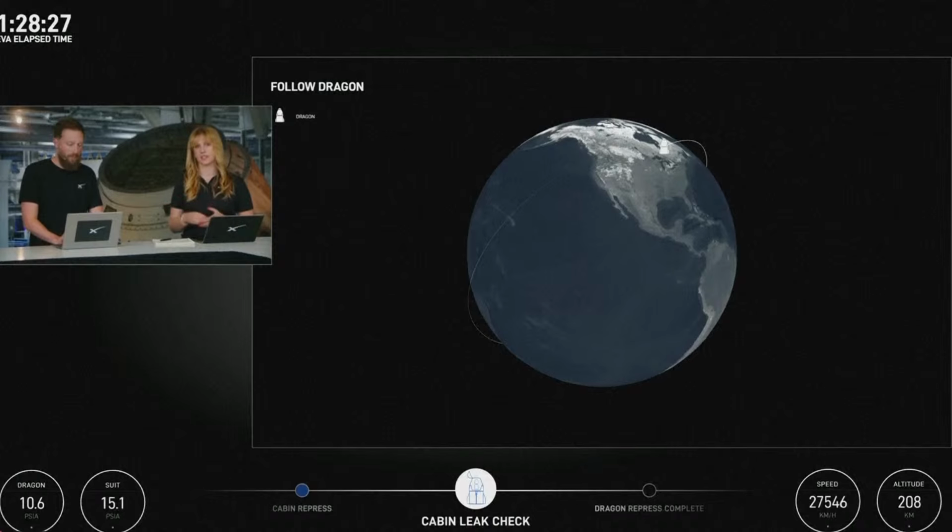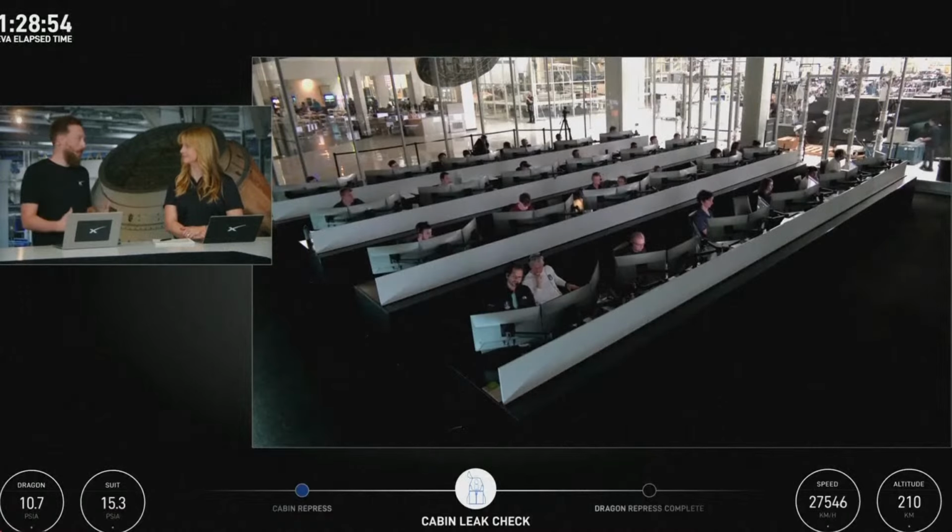However, as Dan just said, this portion of the repress could take up to 30 minutes, just so that we're allowing the crew to acclimate along with the capsule. Really cool day so far. It was awesome to see them out there going through the test matrix. We only got to talk about it a little bit, but just some of the different tests that they were doing while they're out there.